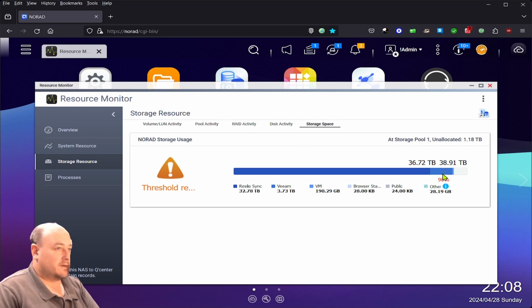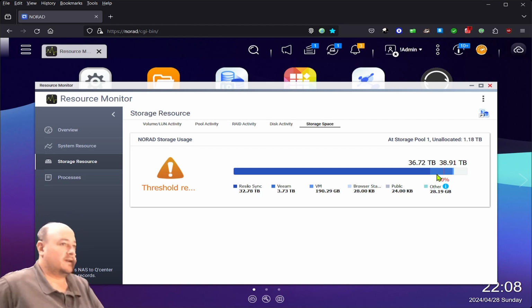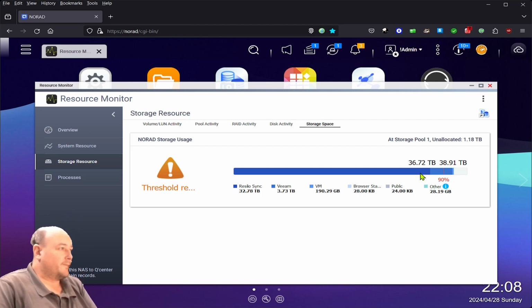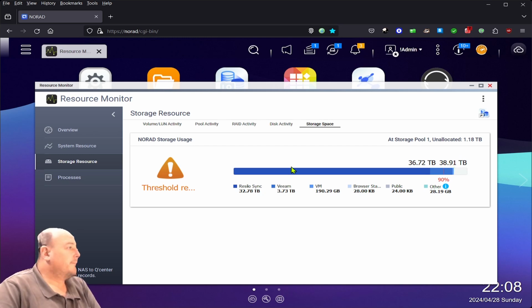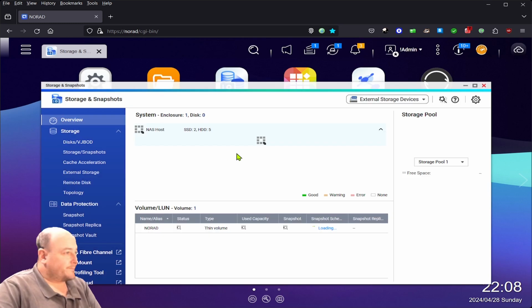To be honest, I've known about this for a little while, but I've been ignoring it. I've knocked the threshold up from about 70%, 80% up to about 90%, and then I'll just continue to ignore it on the basis that a couple of terabytes left on a 40 terabyte volume is still a load of space. And if I go and have a look at the storage and snapshots, a lot of the space that's being taken up is actually being taken up by snapshots.